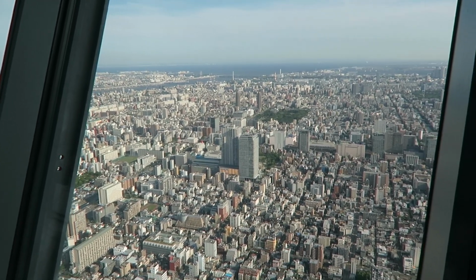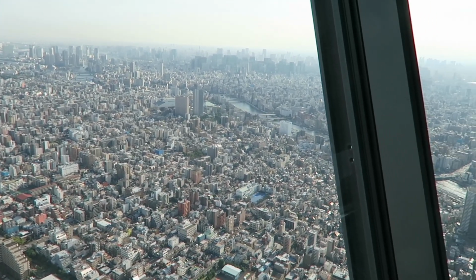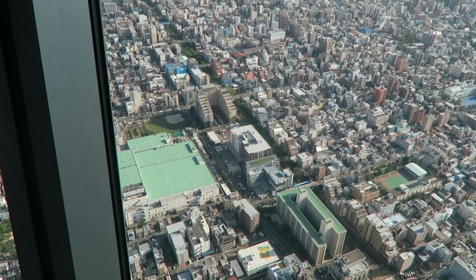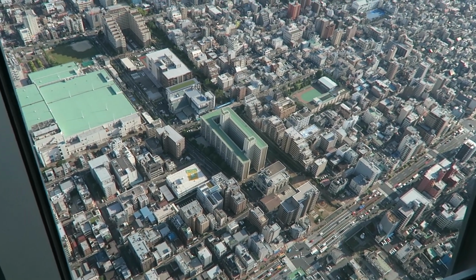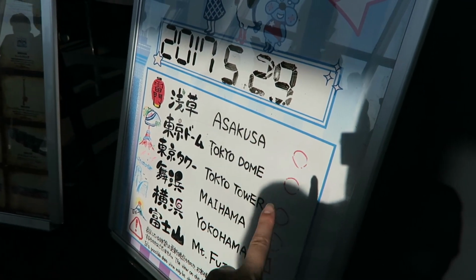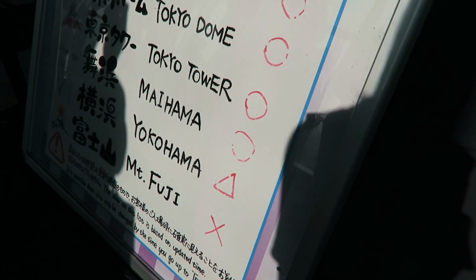So here is the view from the Tembo deck, the first level. It's a pretty nice day today, but it's a little hazy. I don't know if those are clouds. Look at the tiny little cars down there. It's so small. Look at everybody. Oh my god. Here's the chart of everything you can see today. Everything is visible except for Mount Fuji, which is a big X. That's too bad.